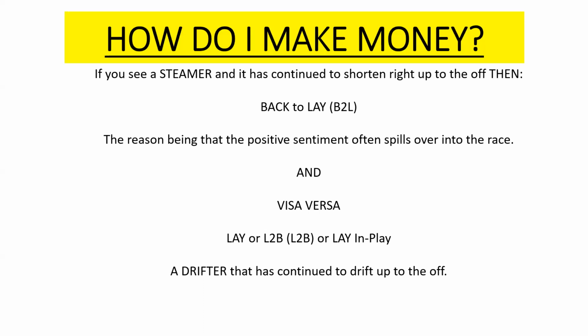What I like to do is, this is my approach, this is my strategy. You might have a different one, but this is what I like to do. I either like to lay to back it, so I'll lay it at 8-1, and I'll want to back it then at 12-1 in running, or I'll lay it a bit before the off and then hope it continues to drift up to the off, and I try and time it right, just the last 3 or 4 minutes before the off.